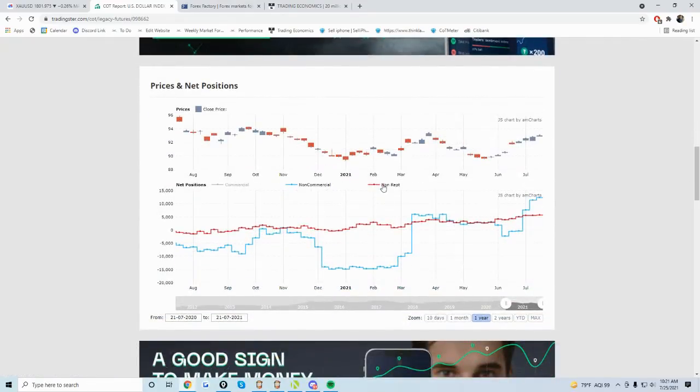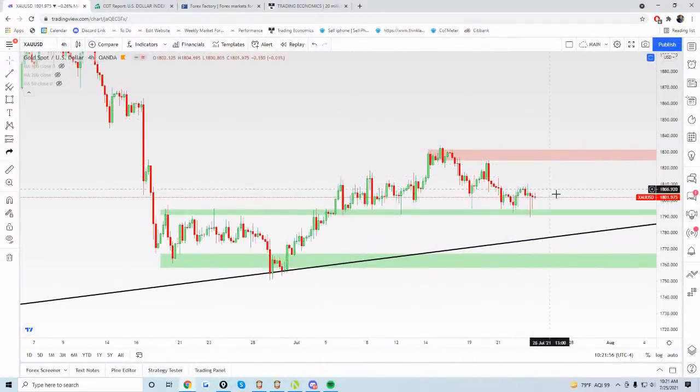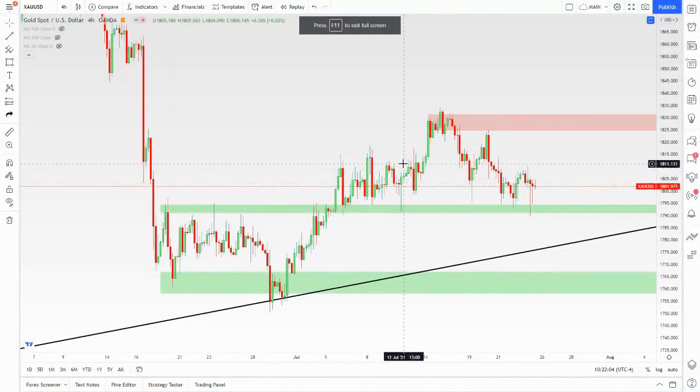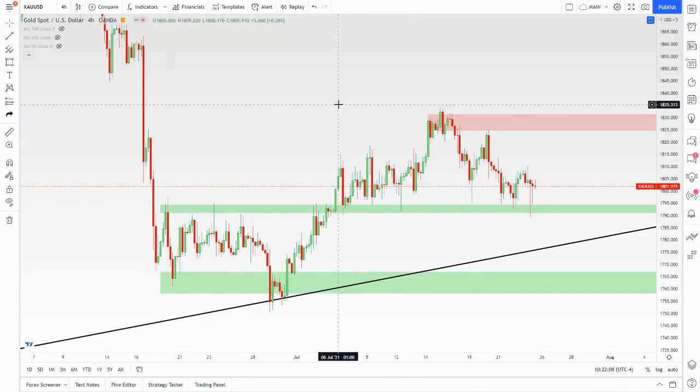The dollar continues to be a place where institutional traders are piling into. So very interesting. We're seeing an increase in gold, and we're seeing an increase in the dollar as well. So kind of an interesting thing to be thinking about. So like I said, I am long biased on the dollar and would love to be a buyer of gold should we start to see that breakout kind of materialize there on the gold market. So a couple things to consider there. What else do we have?